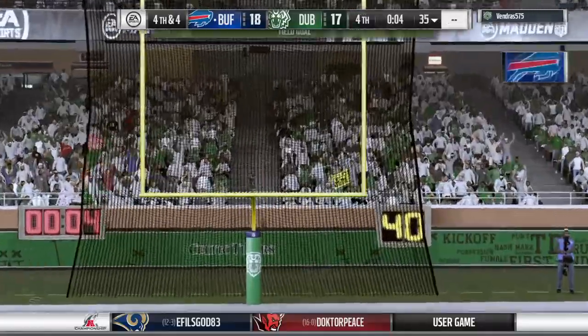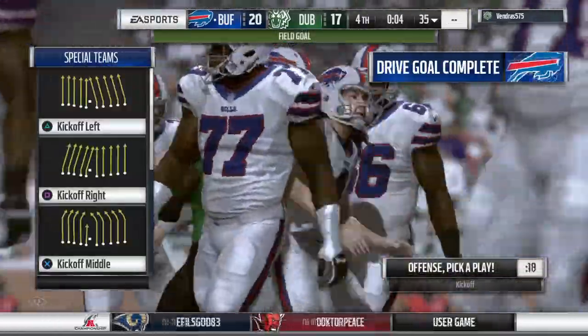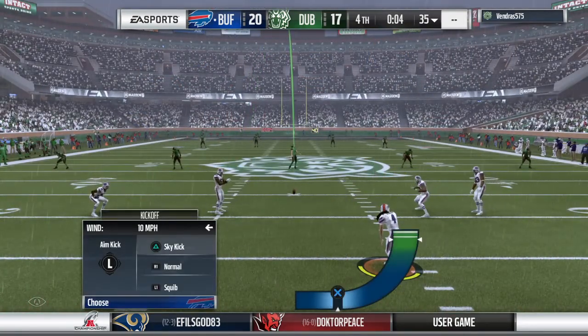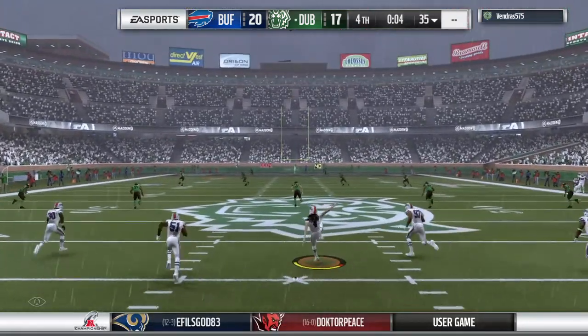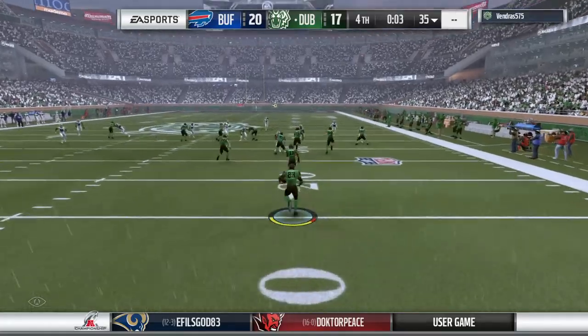And his kick is good. And it's celebration time on that sideline as they have taken the lead in the final seconds. So in an evenly contested AFC title game, that very likely was the kick that'll send them to the Super Bowl.